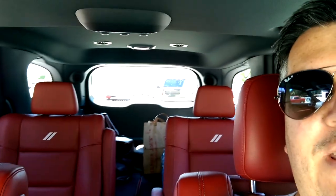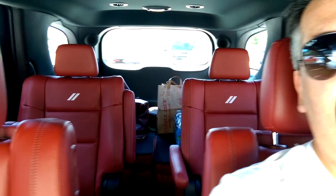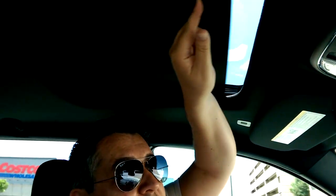Obviously, the seats in the back are captain's chairs. That was an option. So was the sunroof over here. So I have some options on here that I chose to make this more of a road trip worthy vehicle. I didn't get the tow package, I didn't get the roof rack, I didn't get all-wheel drive. So we are stuck with a very, very basic Durango, but a very luxurious Durango at the same time. And well, let's go over some of the stats.